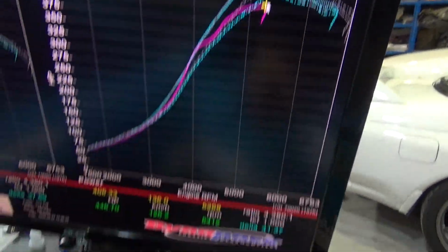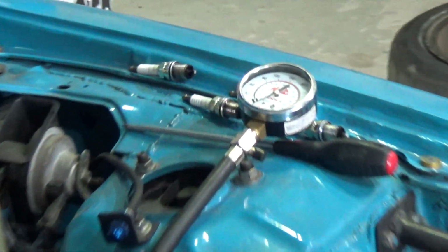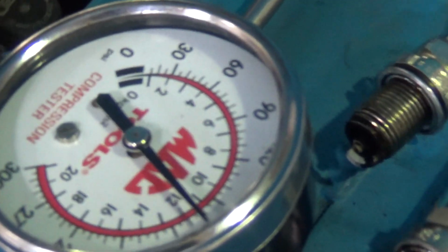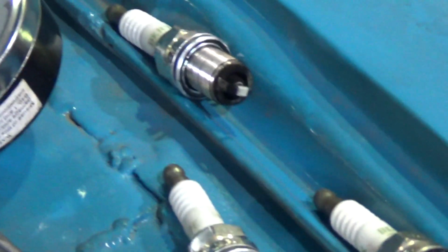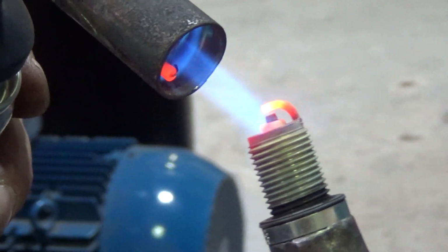So we're a wee bit down on power, so we're doing a compression test, just to make sure that Craig's really disappointed. Very good. Right, well, Chris has got a wee bit worried about why we're down on power, so we're going to call it there and not put the car through any more stress than it needs to.